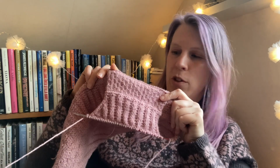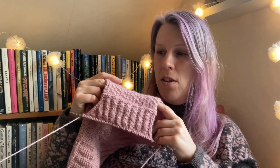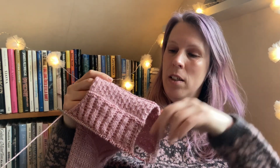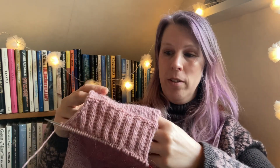It looks very small. I'm knitting this in the smallest size. I think it's extra, extra small. And I was considering making the extra small for big sister. But when the one for little sister was finished, I realized that this garment is quite oversized, so the double extra small is going to be fine on her.